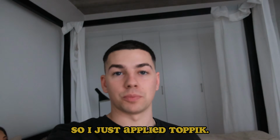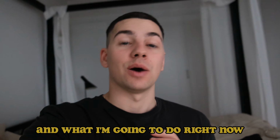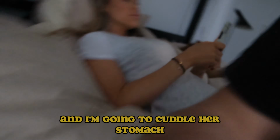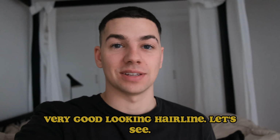Right, so I've just applied Toppik. Sorry, it's getting a little bit dark here, but hopefully you can see that the hairline is looking mighty fine again. And what I'm gonna do right now is that my girlfriend is wearing a white t-shirt and I'm going to cuddle her stomach. And we'll see whether or not the Toppik is going to rub off, but also if it's going to damage this very good looking hairline. Let's see.